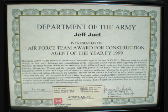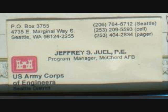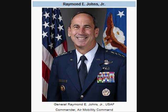In August of 1999, I was named the PM Forward for McChord Air Force Base. As the PM Forward, I kept tabs on all of the McChord projects, and I was in regular contact with the base wing commander, Colonel at the time, Raymond E. Johns. Prior to me being named the PM Forward, the Corps staff reported to the base civil engineer, a lieutenant colonel. I didn't even know who the base commander was.